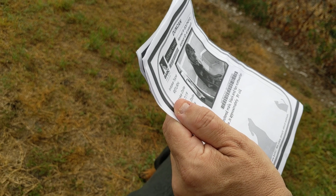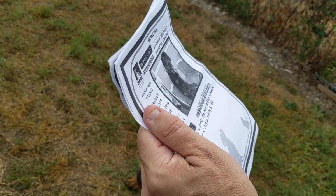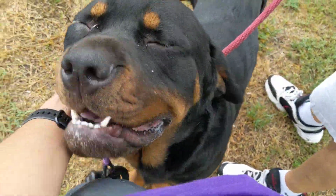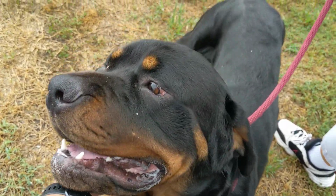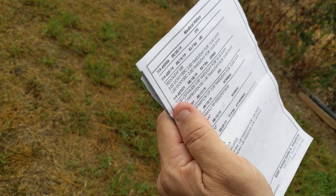1646669. Came as a return. We got to figure out what that's about. Came in on the 17th. He's a neutered male. I wonder if he was one of the ones. Let me see if he was one of the ones. Okay, so we actually know Duncan, because he was here earlier.